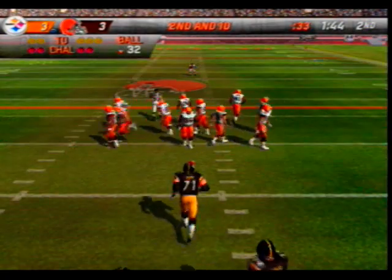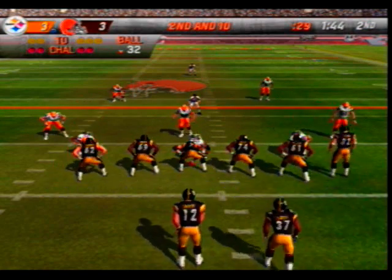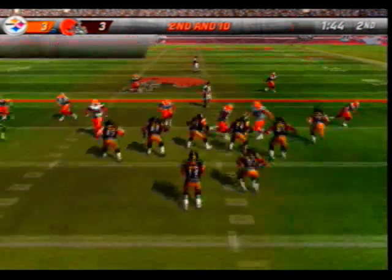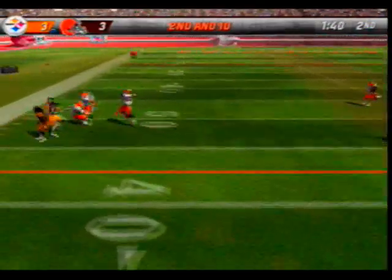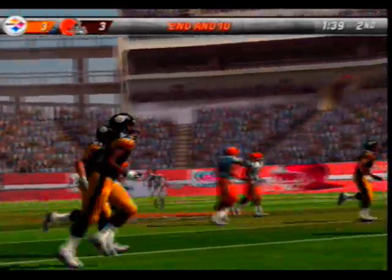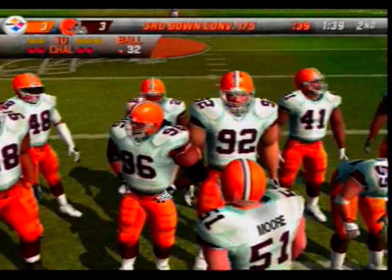Second and 10. Ball on the 32-yard line. What's the hard count? Swain out of the gun. Let's go now. Dropping back. Gets the pass off. And he can't haul it in. There's not one wide receiver who can ever claim that he's never dropped a pass. It's just part of the game.